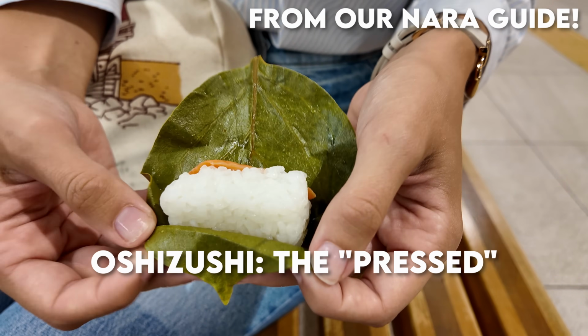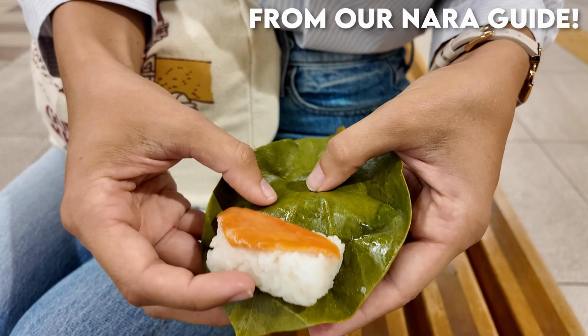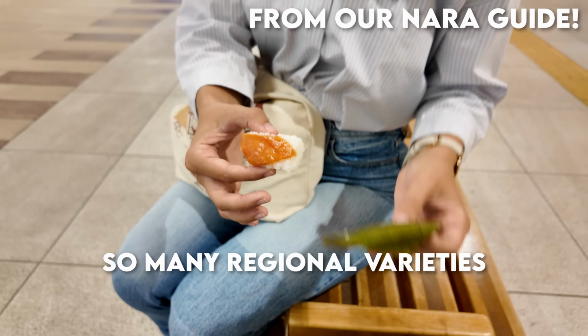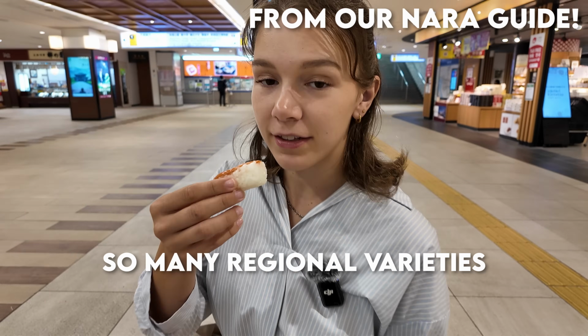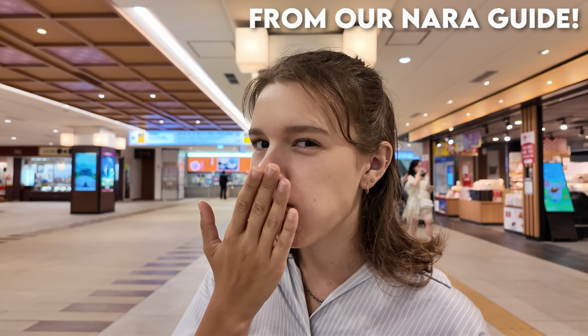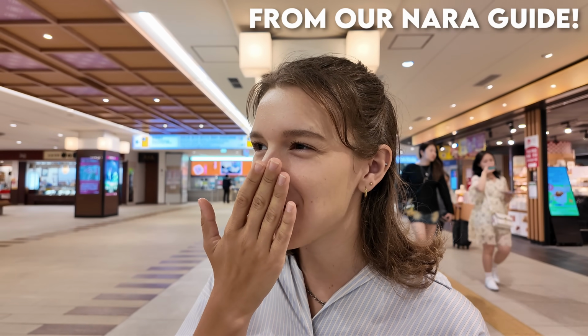Oshi sushi is sushi that has been compressed in a mold down into a flattened state, and it is often very strong and vinegary and pungent, and usually uses fish like mackerel or salmon, and is kind of an acquired taste. But if you're in certain areas of Japan, it is fun and it is worth trying to test your Japan level.